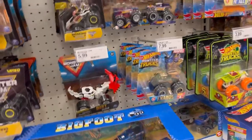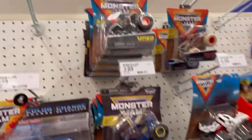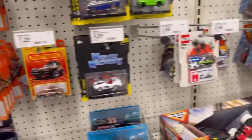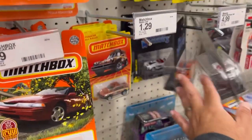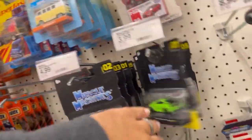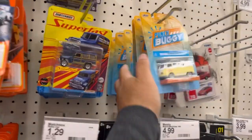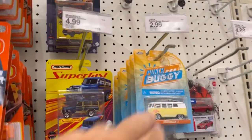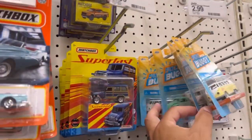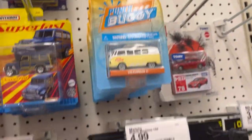Let's see. This one's really cool. I'll pick it up someday. It's easy to find, so I'm not too worried about finding it. So let's see. Nothing here. Atomica. Here they have some of these Jada Toys punch buggies. They're cool and all, but I don't know. They don't quite convince me.